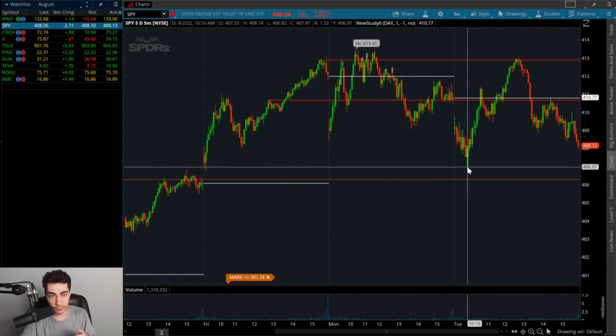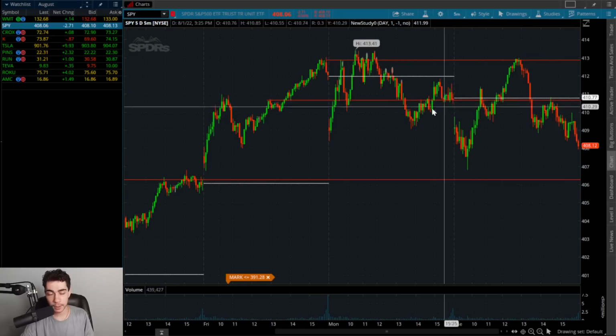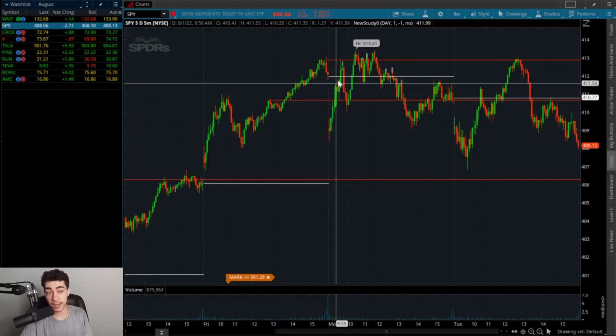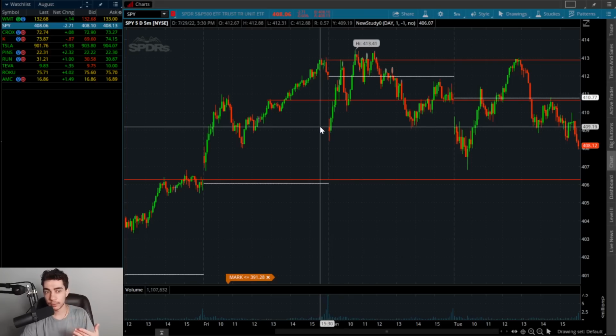Today, it almost filled the gap. It got to a low of 406.82, and then it had a partial gap close reversal to rocket to fill the gap. So if you were basing your trades off this channel and off of what SPY did yesterday, it should have overall been a green day. I'm going to be going over the mistakes that I made today.